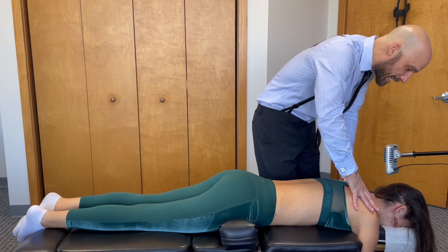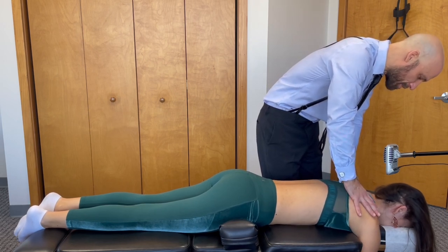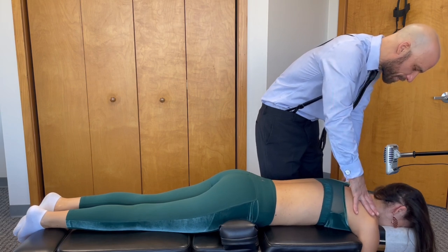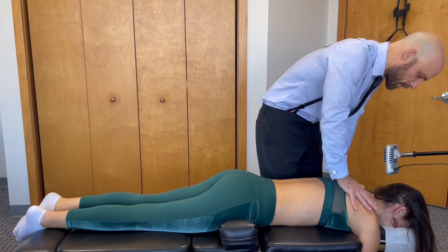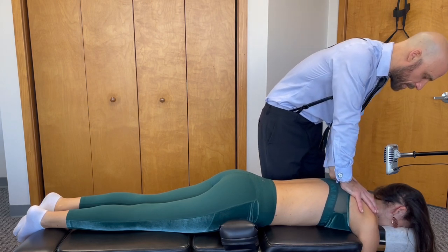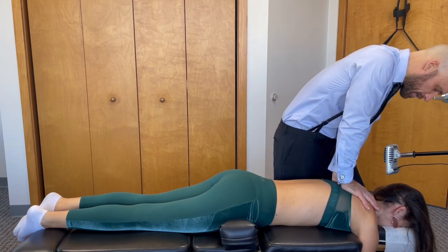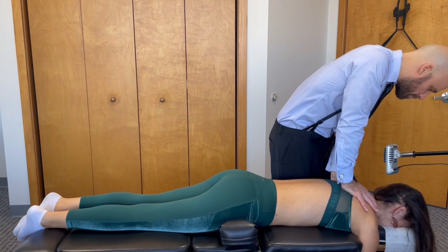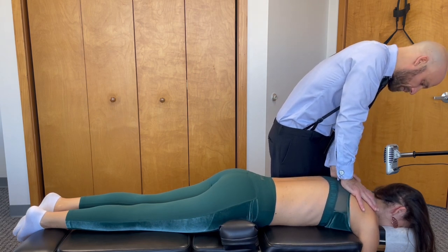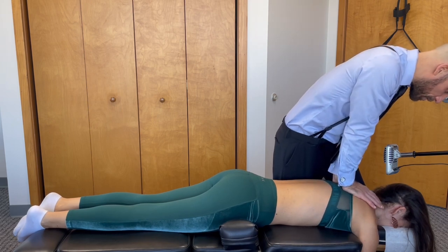Okay, now same thing, let it go. There you go, let it go, let it go. Okay. Shoulders, good, gentle, breathing in, good, and out, shoulders, shoulders.